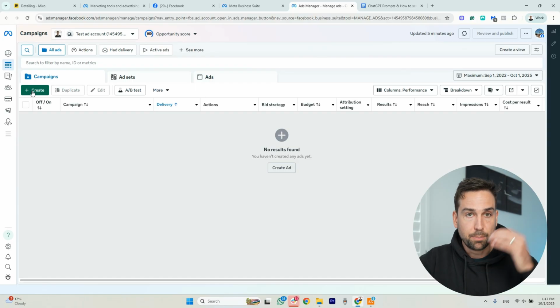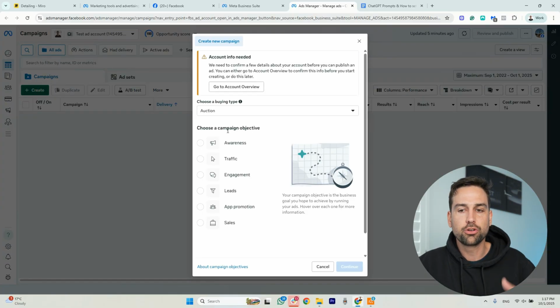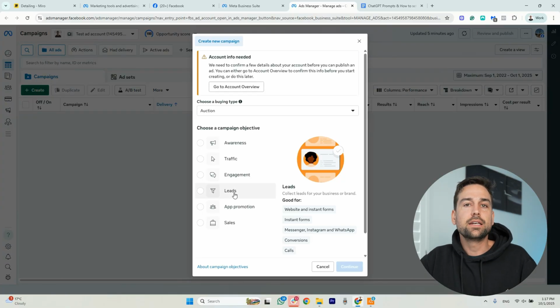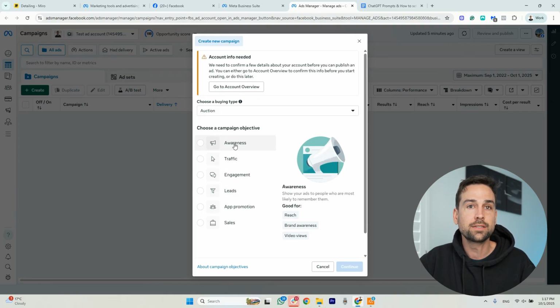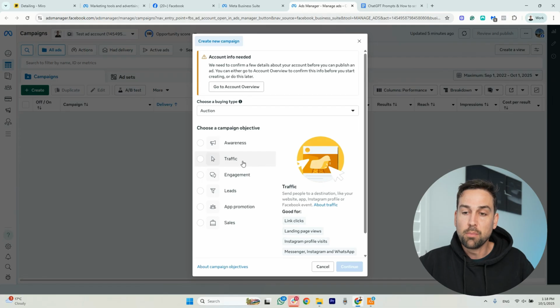So now let's actually build this campaign out. The first thing we want to do is go create, and now we want to choose the objective. Meta is very good at giving you what you tell it to do. If you tell it to bring you in leads, it's going to bring you in leads. If you tell it you just want awareness, it's just going to send your video out to many people that aren't going to take action. If you tell it you want traffic, it's just going to give you more traffic to your particular destination, maybe to your app, maybe to your website, whatever.